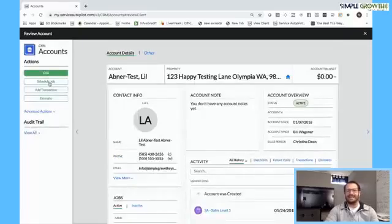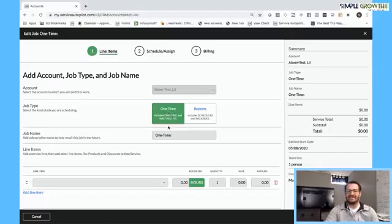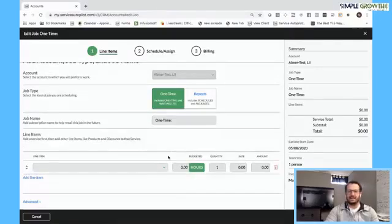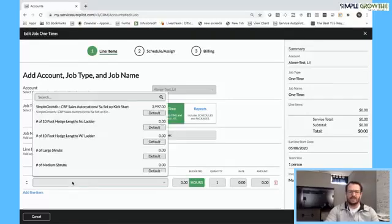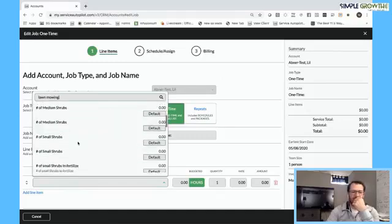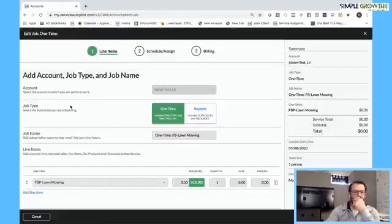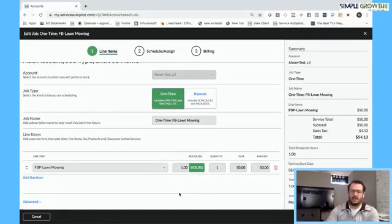Now, if we go back into scheduled jobs, the only difference here between a one-time job with a specific date and a waiting list job is that when we go in here, things will change a little bit. So if I go in and put that same lawn mowing job in there, it's going to change on the second tab of scheduling. So we've got our lawn mowing. I'm going to put our price in here, and I'm going to go to next.